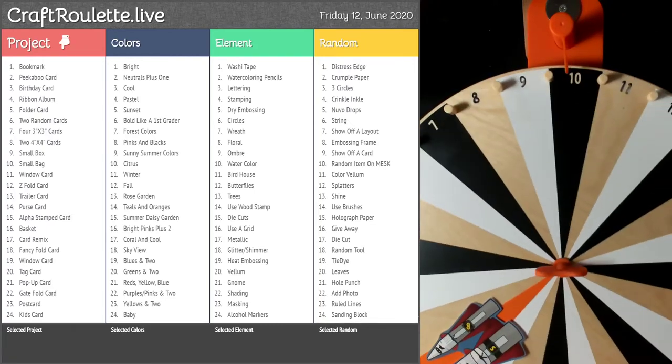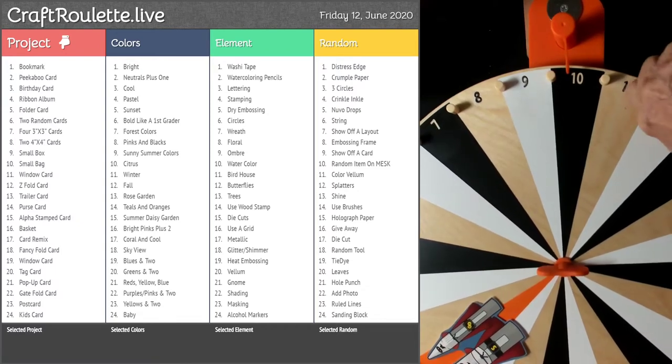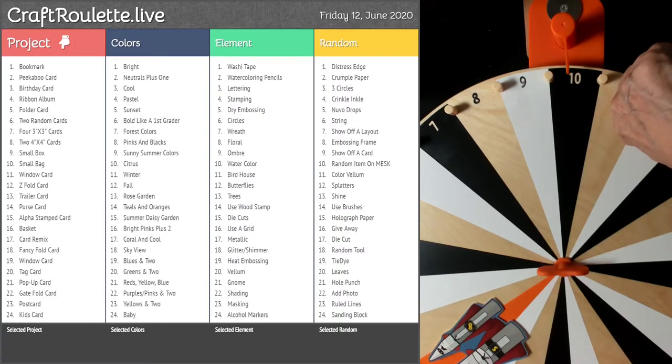Yeah, Kerwin. Kerwin is just doing great, by the way. He's up to 8 pounds, and he's just doing great. So let's see. The first spin is for the project.